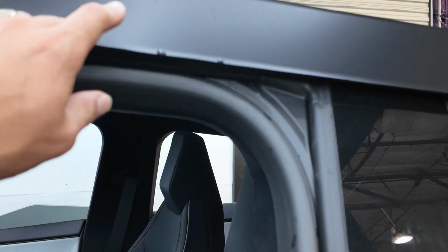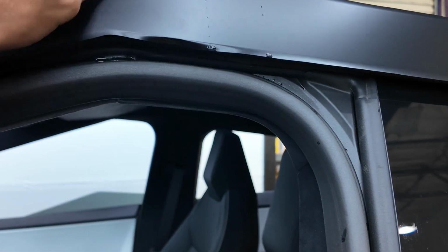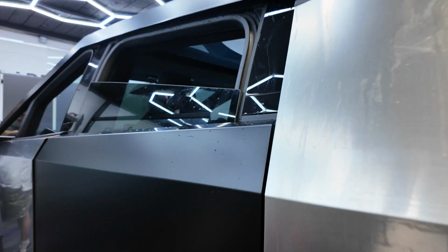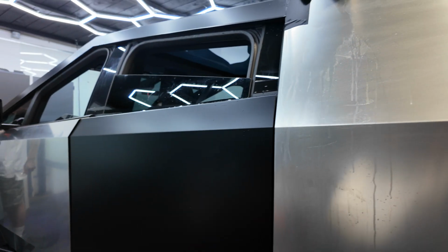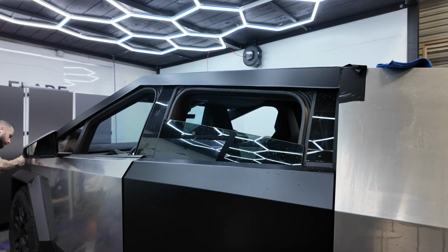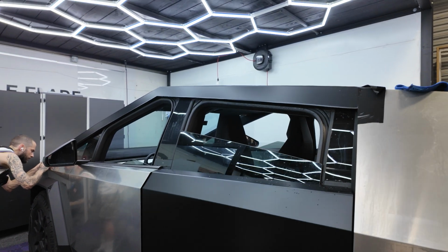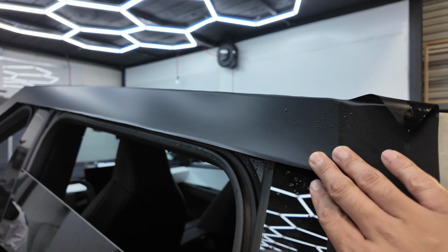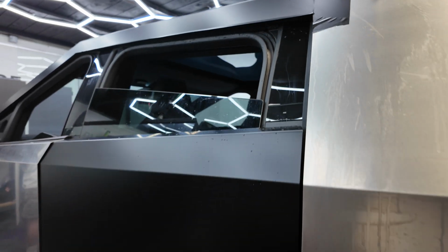So as you can see, he has enough film to wrap around all the edges and provide that maximum coverage, something we take a lot of pride in. This door has been fully installed. As you can see, you cannot see the edge of the raw aluminum because we have successfully wrapped the edges. This paint protection film is going to have a 10-year warranty. It's an 8 mil thick PPF. This one's a satin black, and it's just really, really smooth, really nice. Actually going to be getting that on my car next week on my Model X.